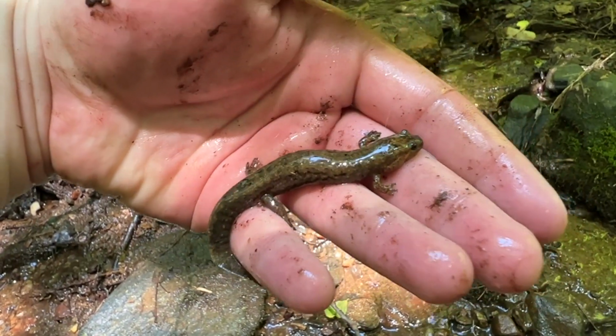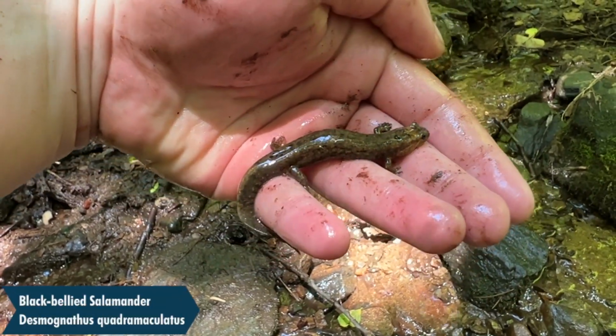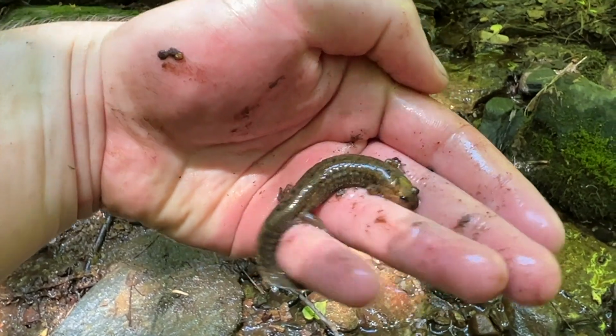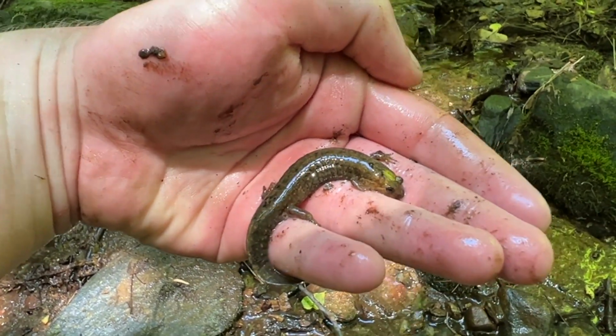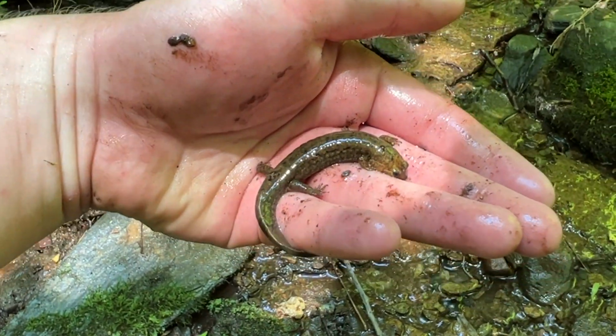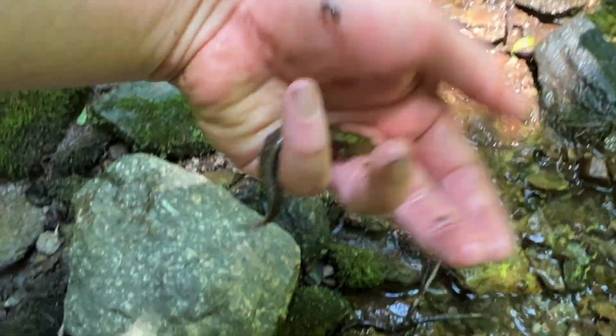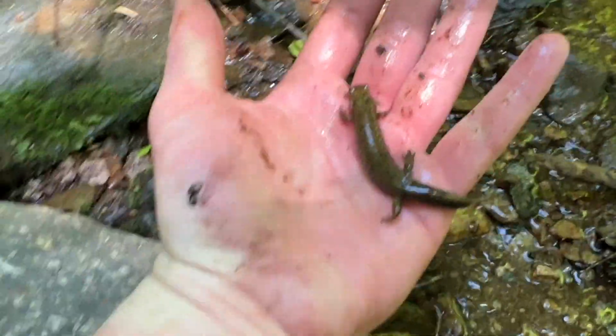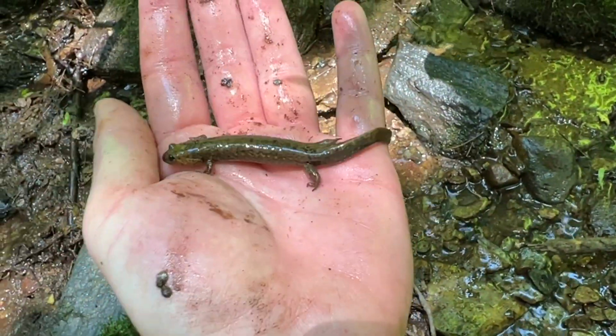So I decided to flip a couple more rocks, and I flipped this bigger one, which has me thinking now, I totally forgot, I'm pretty sure that black-bellied salamanders are in this range. And I flipped this guy over. I probably can't do that on camera, but his belly is in fact black. So I totally forgot about this species.